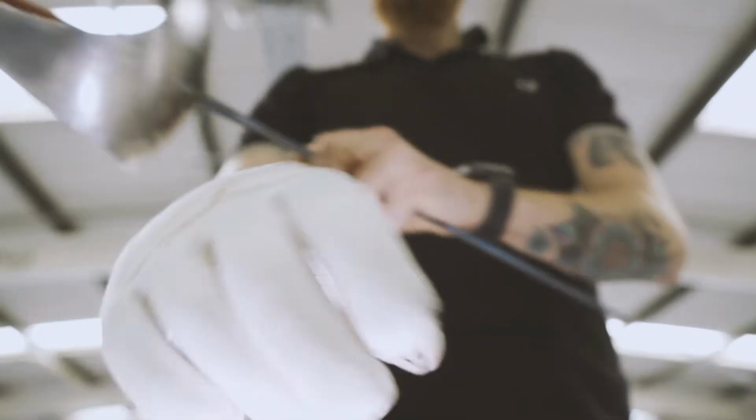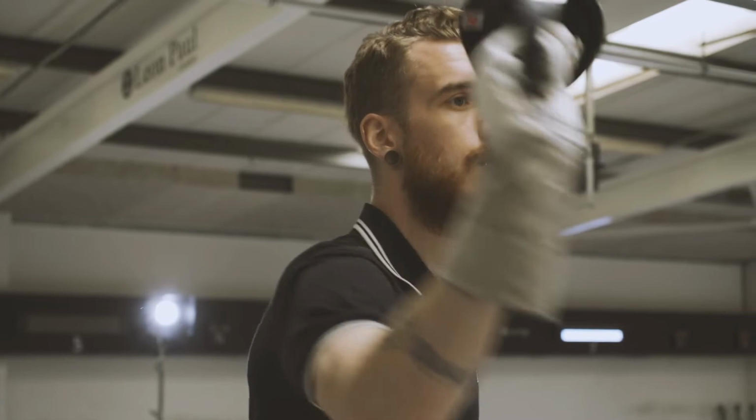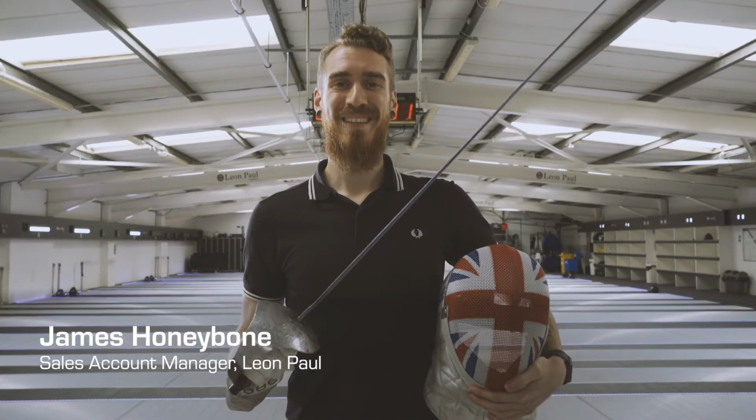The way I always like to think about it is Leon Paul is kind of the Rolls Royce of fencing equipment. If it's me and I'm putting a mask on my head and I'm going to go fencing, I want something that's actually going to protect me and want the highest quality of kit available.